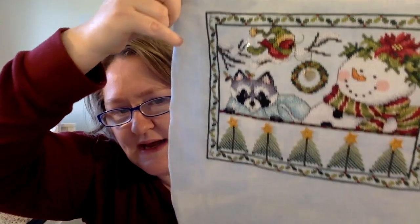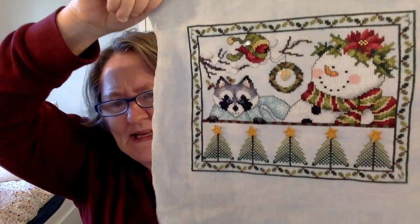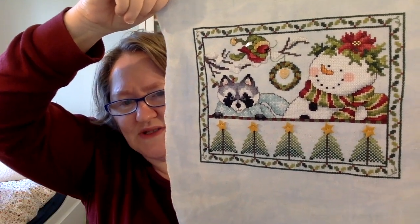Now, the thing I didn't do, there is a little thin red line that goes outside that outside green border and then one right inside it. I didn't do that. I didn't feel like it needed it or that it added a whole lot to it. I liked it just like this.